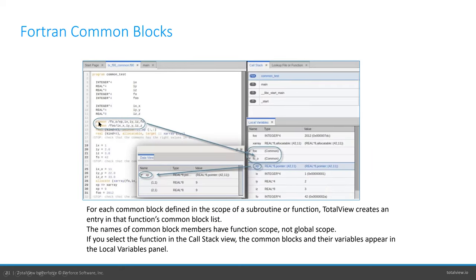For each common block within a subroutine or a function, TotalView creates an entry in that function's common block list. And the names of the common block members have function scope, not global scope. So if you select them in the call stack view, the common block and the variables appear in the local variables panel.